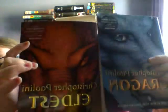And right there it says about the newest book. And this is 1 and 2, Eragon and Eldest by Christopher Paolini. I'm hoping I said it right. I read a little bit of this book. Yes, there's a tab in here from when my sister was reading it.